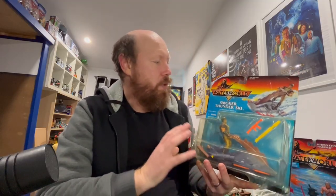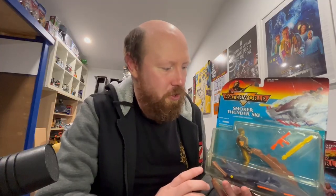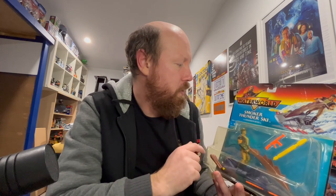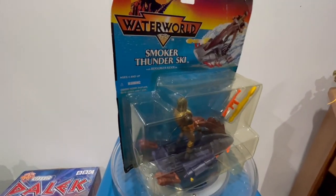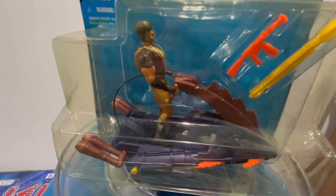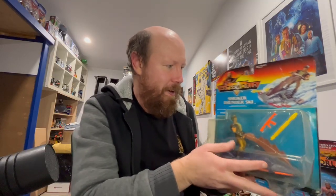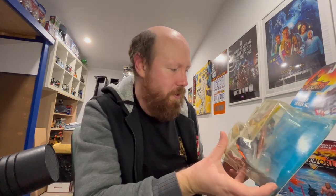Now next up we have the Smoker Thunderski, which is a two-in-one set. So we actually get a vehicle with this and also the figure, which is a Berserker Rider. So another baddie. But yeah, this thing looks really cool. It's kind of a purpley color with a bit of bronze on the top here and on the back here. There is a little bit of damage to the packet, but it's still in really good condition.